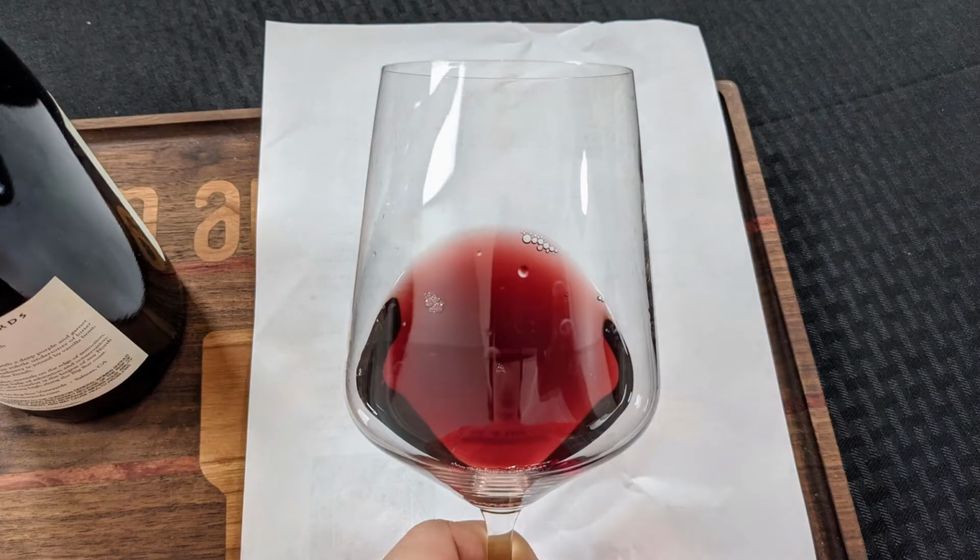All right, so from a color standpoint, this is interesting because it could be the shape of the glass playing a trick on me here, but I'm going to go ahead and say a medium ruby, no artifacts, no cloudiness. We can't really look at the nose, but let's just get to that part of the review.